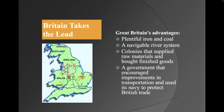Even though the Industrial Revolution takes place over the course of several generations and worldwide, Great Britain is going to take the lead in the first Industrial Revolution. Their advantages were, first, they had plentiful coal and plentiful iron in their facilities. They had very navigable river systems throughout the UK. Colonies that supplied raw materials and brought finished goods back and forth gave them a steady market and a steady supply of goods. And a government that encouraged improvements in transportation and used its navy to protect British trade is certainly going to help spread the Industrial Revolution to their other colonies.